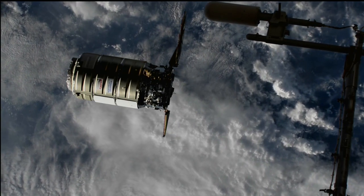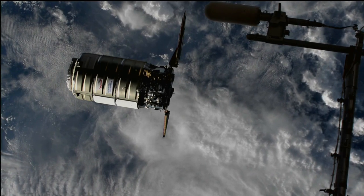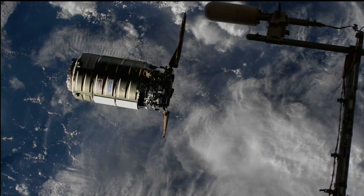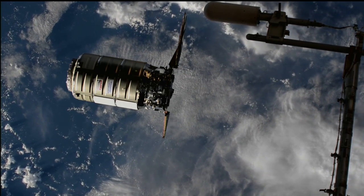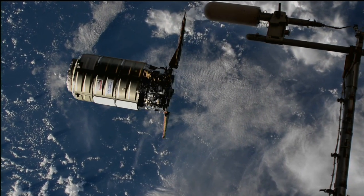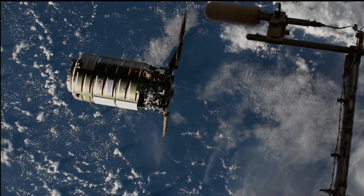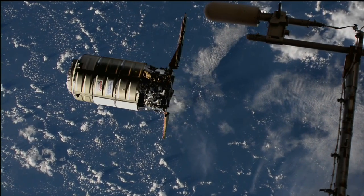We are now within 20 minutes of our estimated capture time. After this 30-meter hold point, Cygnus will be expected to inch closer to the International Space Station, stopping at its capture point. This won't be at 0 meters away, but rather 10 to 11, which gives NASA astronaut Nicole Mann enough room to capture Cygnus using the robotic arm.